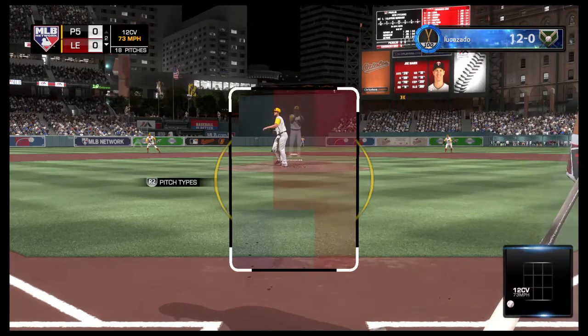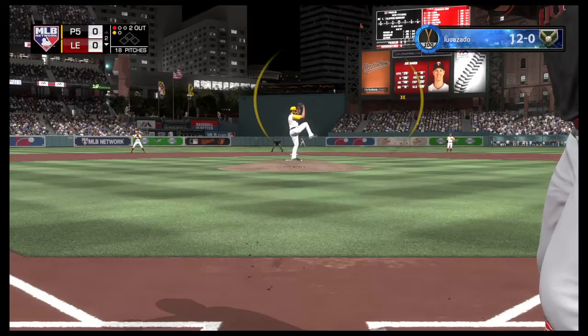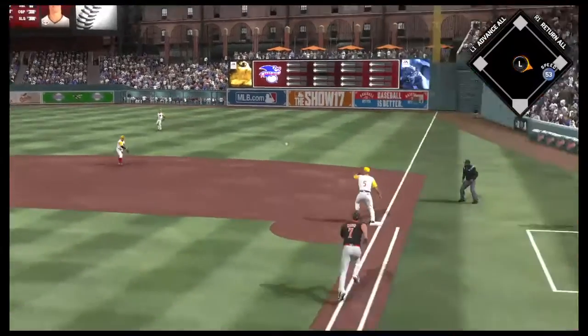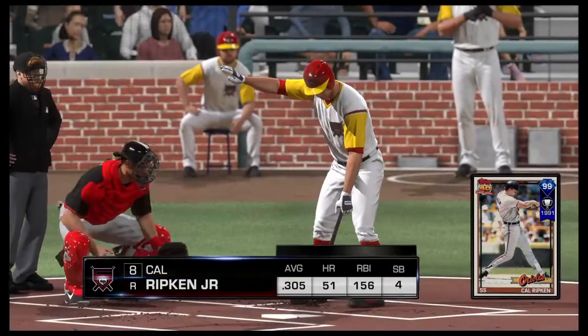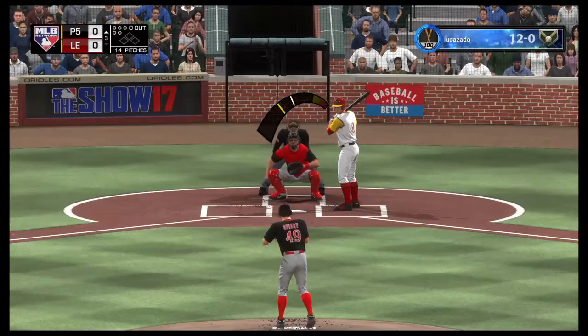Down and away, ball 1. This should end the inning as it's sent out to second. Altuve has it. Throw over to Pujols at first. He'll take care of him to end the inning. Into the box, Cal Ripken. He'll start things out here in a tie ball game.